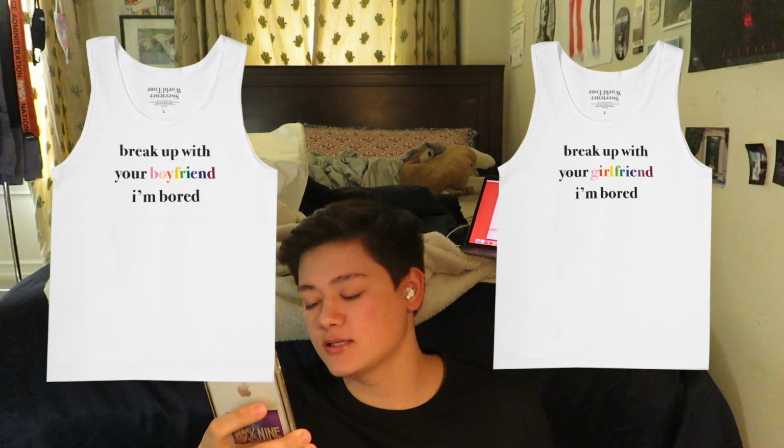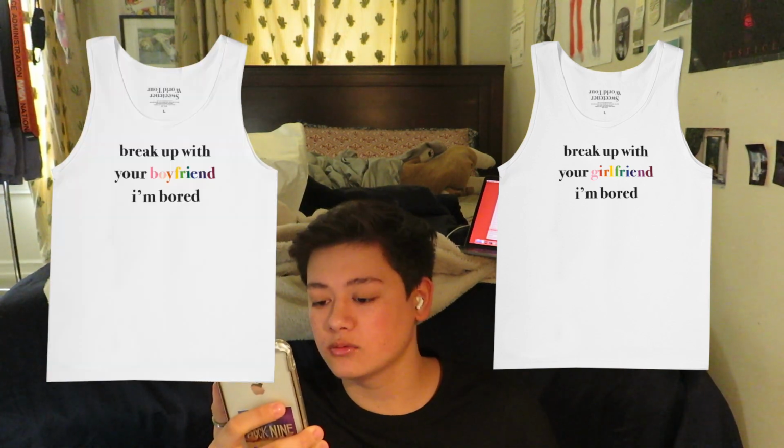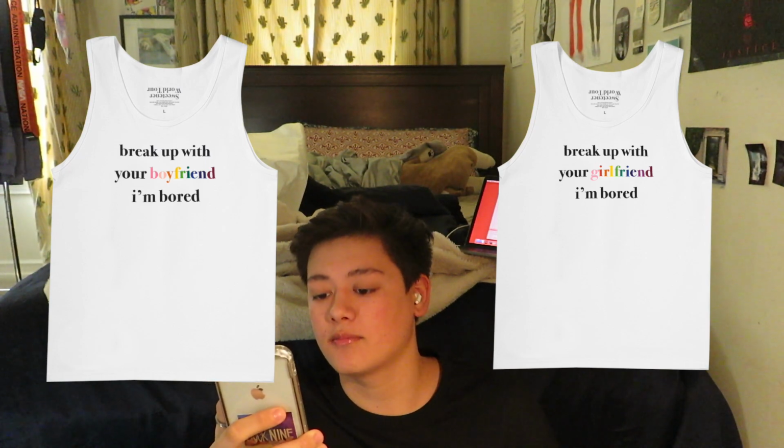So let's just get into it. These are all three tank tops, and they have rainbow effects on them. It says break up with your girlfriend and bored, girlfriend and rainbow, and then this one says break up with your boyfriend and bored. And it's nice that she's being very inclusive.